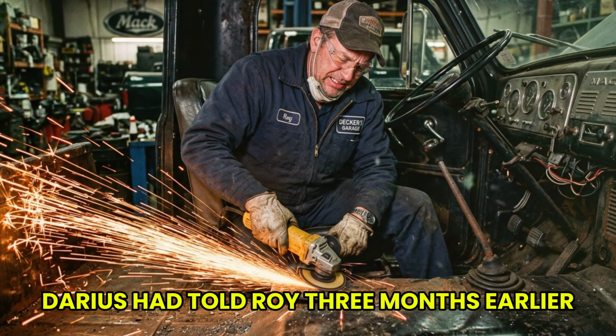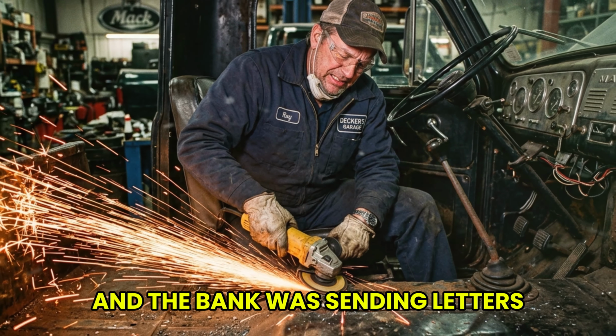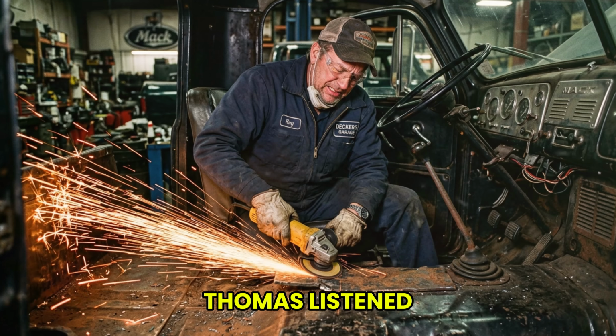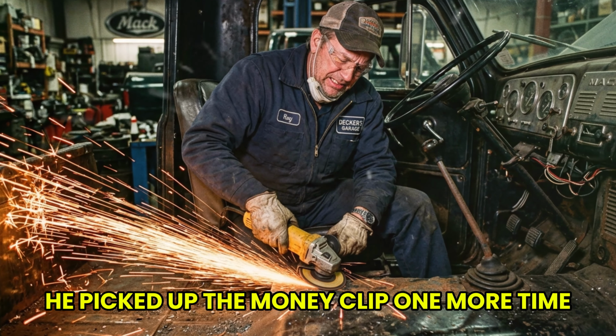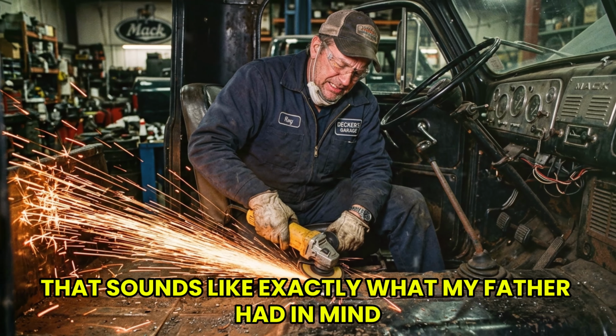Darius had told Roy 3 months earlier that he was behind on his equipment loan and the bank was sending letters. He told Thomas about Darius. Thomas listened. He picked up the money clip one more time and looked at it and set it down. He said, "That sounds like exactly what my father had in mind."